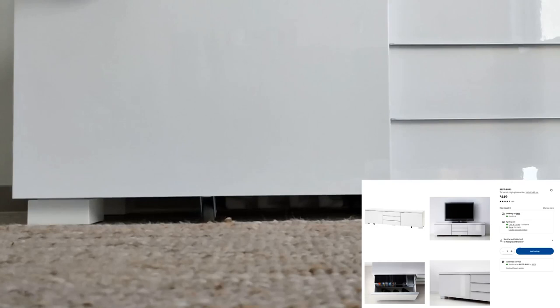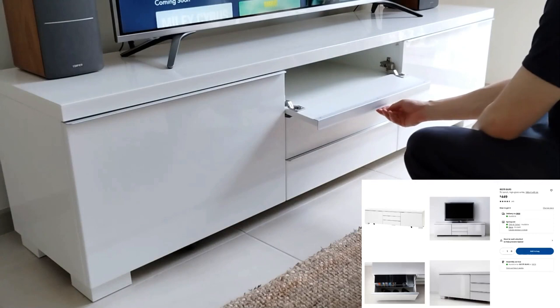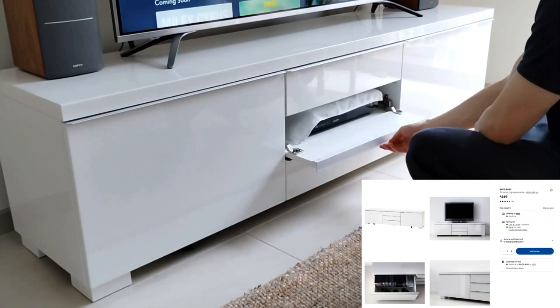I like the fact that there are no open shelves and everything is tucked away neatly. This means that I can hide my game consoles away when they are not being used.